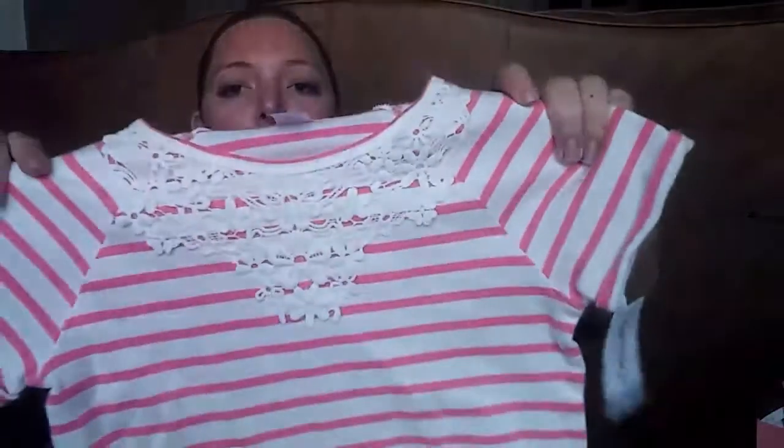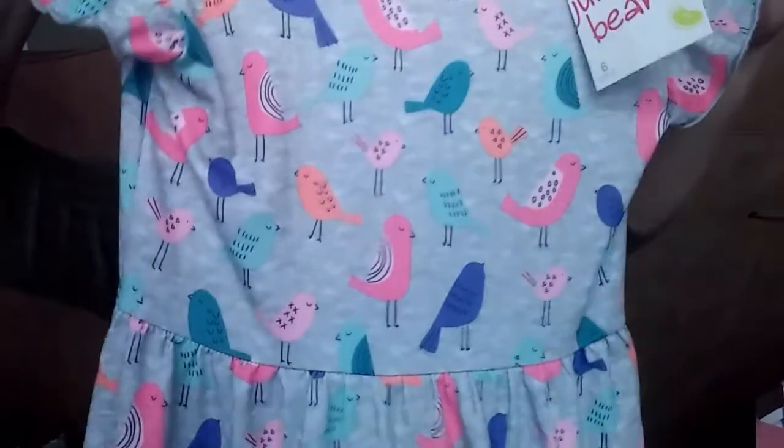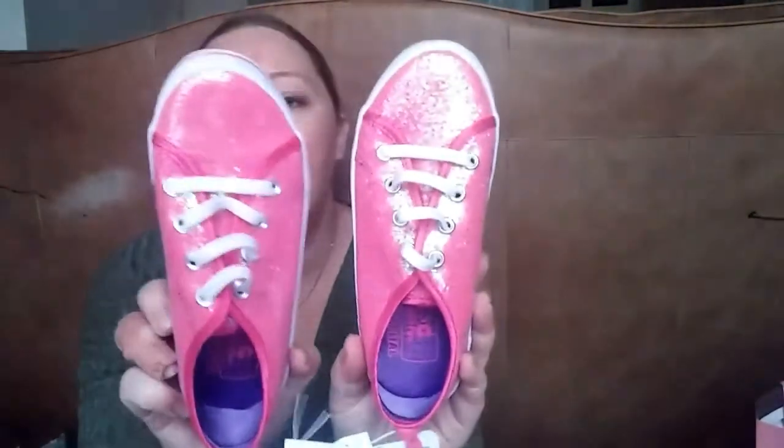And she got this little shirt. This is Carter's as well. And the last one is a, what is this? This is a dress also. It has little birds on it. My daughter just loves the dresses that kind of twirl when you move in them. And then she got these sparkly pink shoes. So that is her birthday haul.